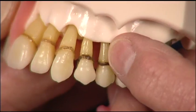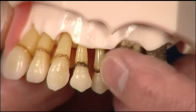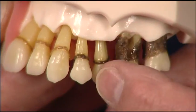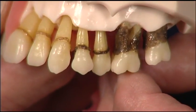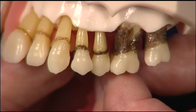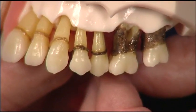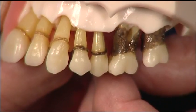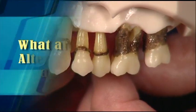You'll notice that around this tooth where my finger is, there has been shrinkage of the bone. Look how far down the bone has shrunken from the other teeth. Are all of these teeth condemned? No, some of them could probably be treated, but these are in the late stages of periodontal disease.